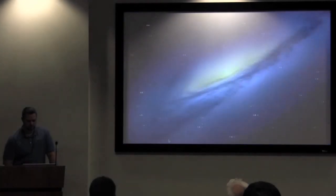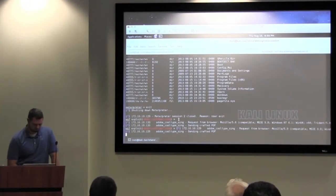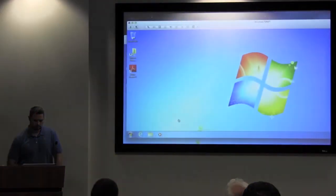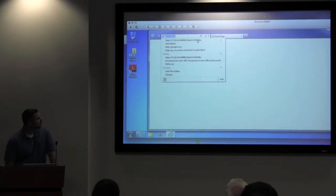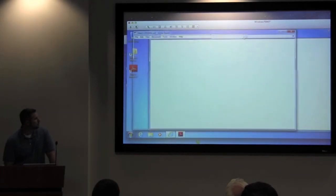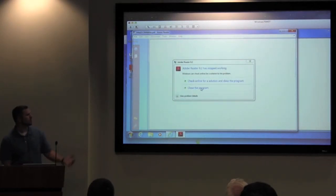Maybe I can get that one to work. We're still listening. We'll try it on this one and see if it blows up for us. So this one actually has EMET running. Did you restart your VM since the last time you hacked it with that same exploit on the one that doesn't have EMET? Probably not. Yeah, that's what it is. It's your memory space. So, see, Adobe just blows up. It just doesn't want to do it.